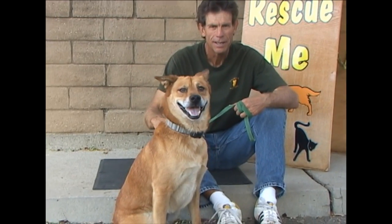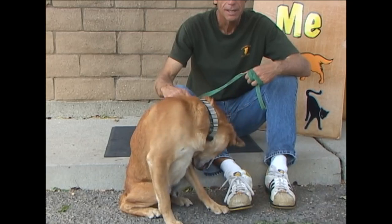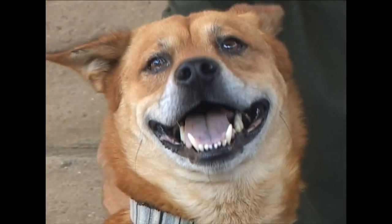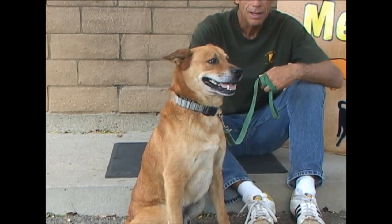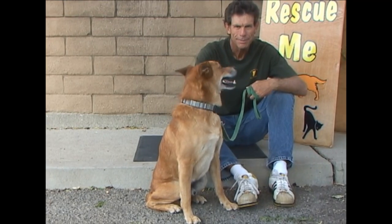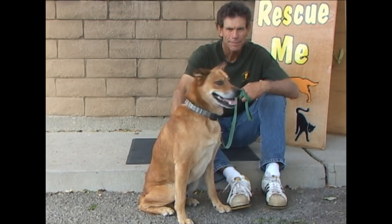This is Nibbler, and he is a super sweet dog. Very gentle, easy on the leash, all around nice guy, good with dogs and cats. He won't chase your cats. He listens. He's just a wonderful dog. His ID number is 188057. This is Nibbler.